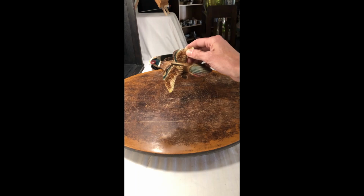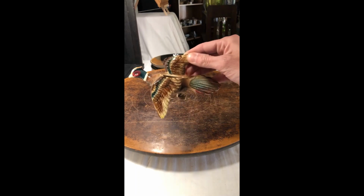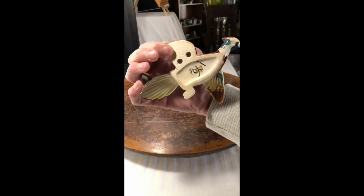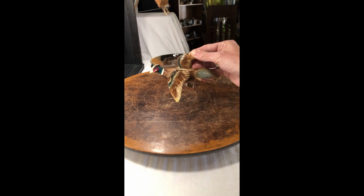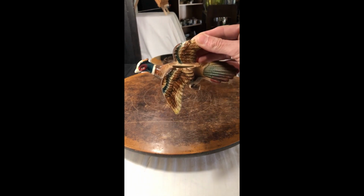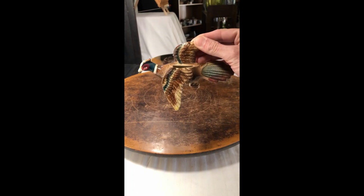I found an itty bitty, this is actually a wall vase. It's got the holes on the back that you can hang it on the wall. So it's just a lovely little bird that could go on your wall, and you could put just a few little flowers inside there.